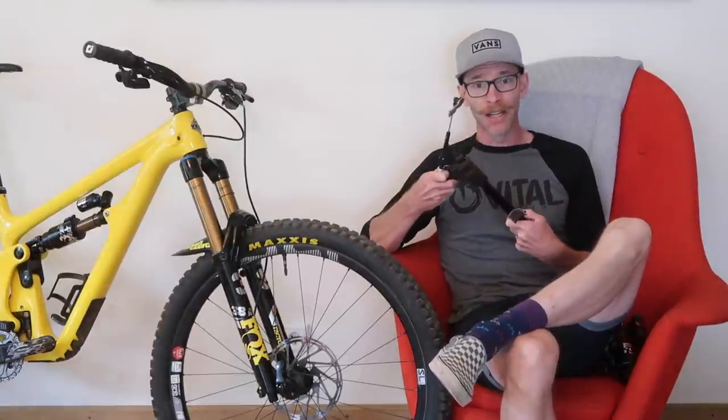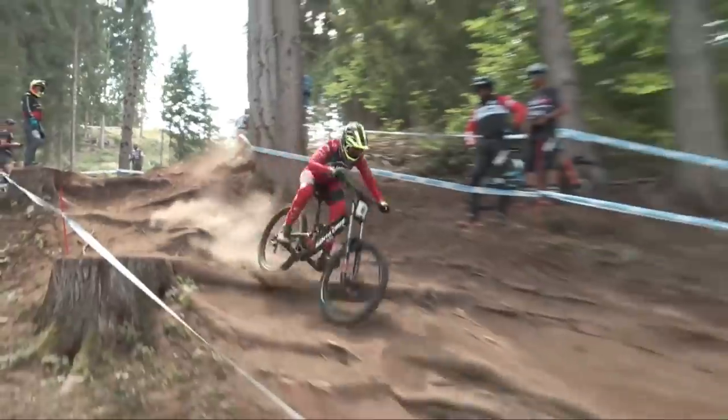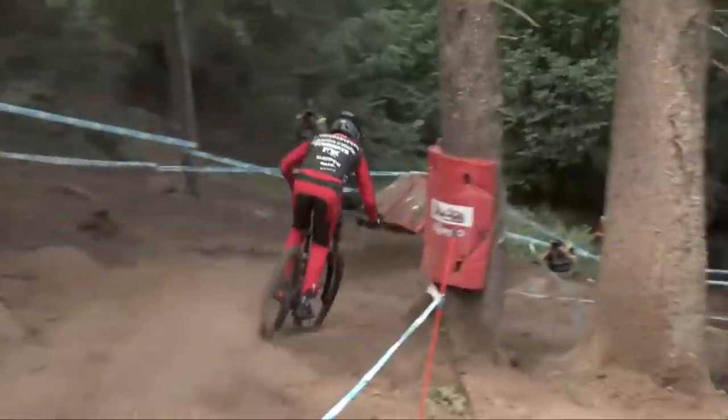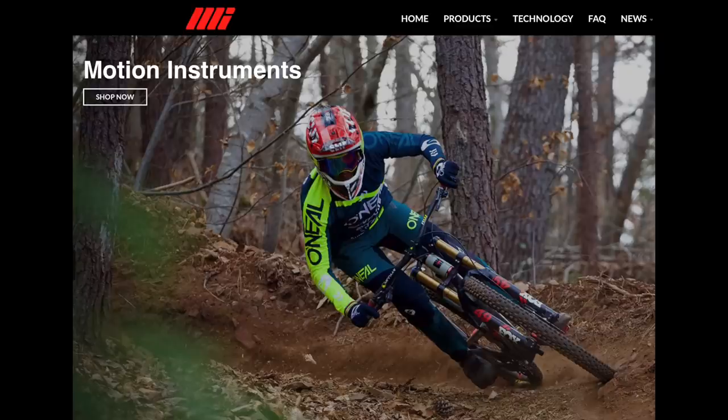Have you ever wondered what it'd be like to have a whole team of factory technicians available to help tune your suspension? Well, the answer might be right here in this new data acquisition system from Motion Instruments. And you know, if someone like Greg Minnaar, the winningest racer of all time, but also one of the biggest puzzlers on the circuit, gives it a seal of approval, it's probably pretty good. Let's have a closer look.